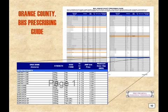In slide 11, entitled Orange County BHS Prescribing Guide, we have tried to condense down the information from the formulary into something that is only a page or two long and gives you basic information about the drugs, the strengths, the total quantities that should be written per month, the maximum and minimum dosages, and the prices for the maximum and minimum dosages, in order to give you not only information about the drug, but also information about pricing for your cost-effective drug prescribing use.